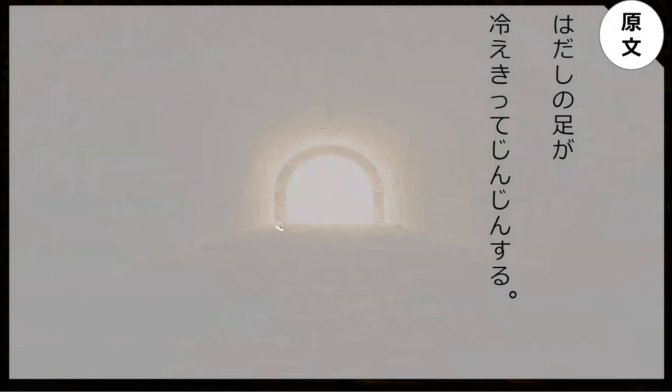So let's go read the sentence from the book. Hadashi no ashi ga hiekite jinjin suru. Hadashi is barefooted. Hadashi no ashi ga, barefoot feet. Hiekite jinjin suru. To become cold, completely. Jinjin suru. And I'm shaking, shivering.